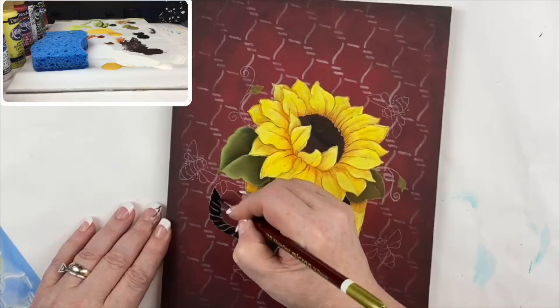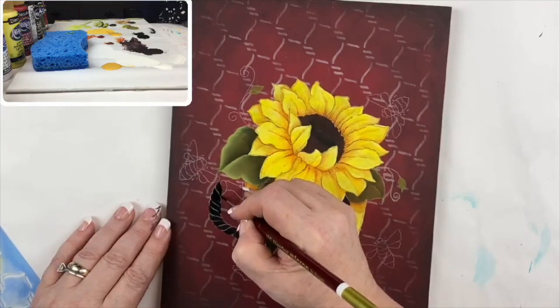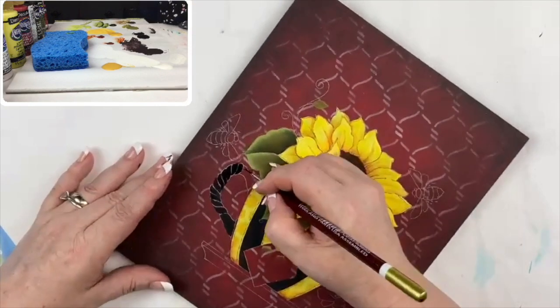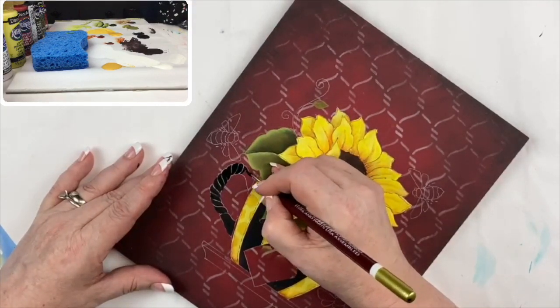Oops. I missed. There we go. Got a couple more pieces. I usually try to have everything base coated ahead of time, but you know. It's one of those days today. Couldn't find my butt with both hands.